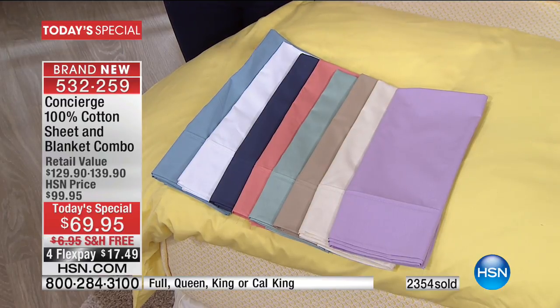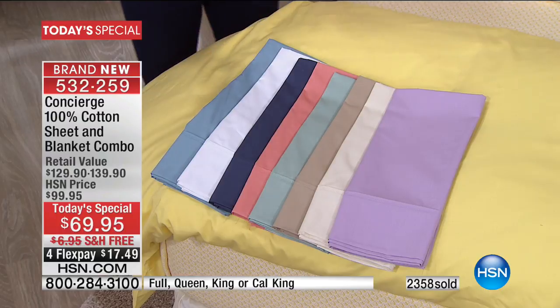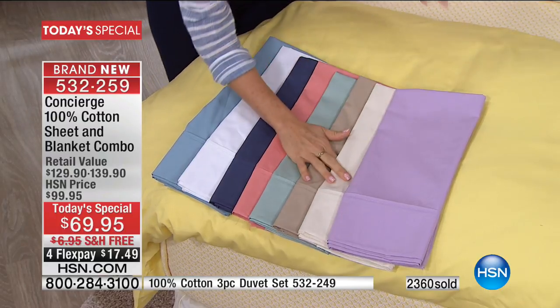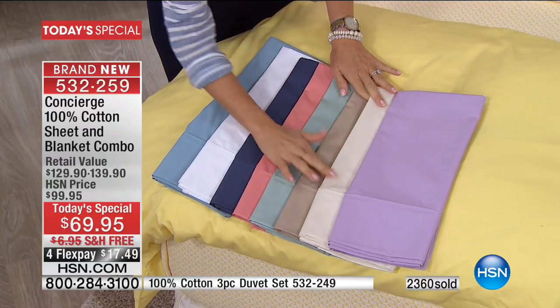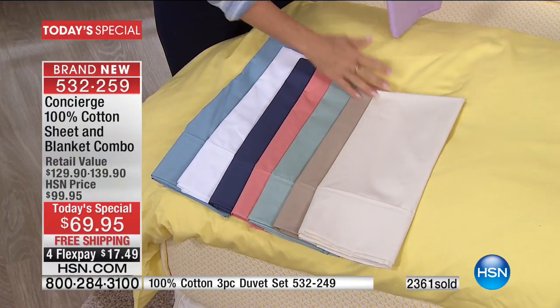And we do a lot of synthetics. That's what the market is showing. But cotton is a classic. And look at it in these beautiful, soft colors. I love that we have a couple of neutrals for you as well. We have ivory, which we almost never have. So we have that ivory and the sand. Even these layered together are very hotel-inspired.